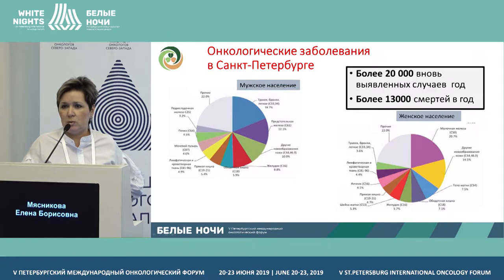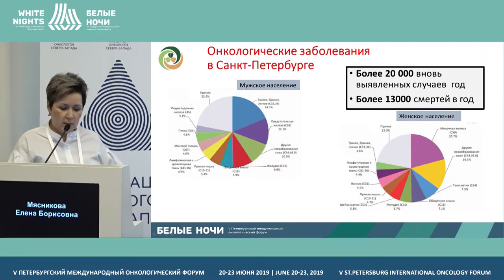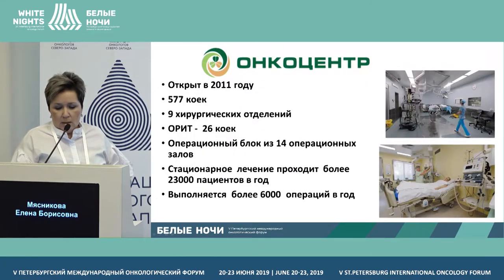So it's not the best audience to describe the actuality of the incidence of oncology, and we know that in St. Petersburg it's higher than average all over Russia, and it's more than 20,000 cases registered every year, and more than 13,000 deaths every year. Both males and females are affected. It's not a disease that picks and chooses.